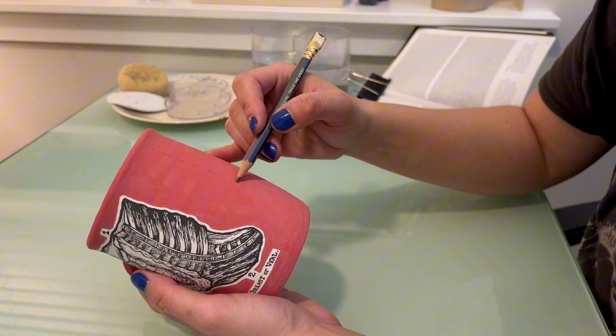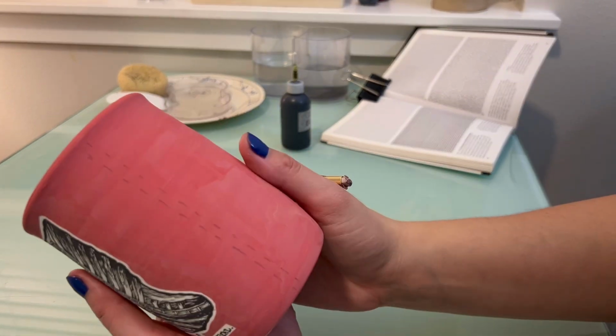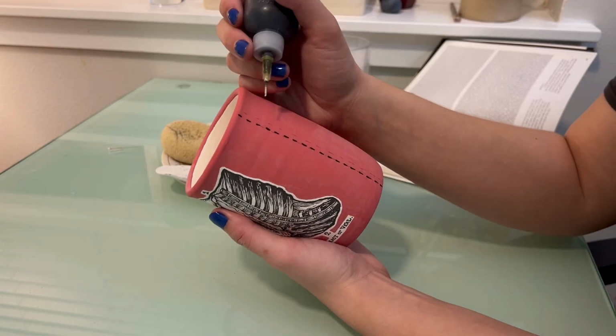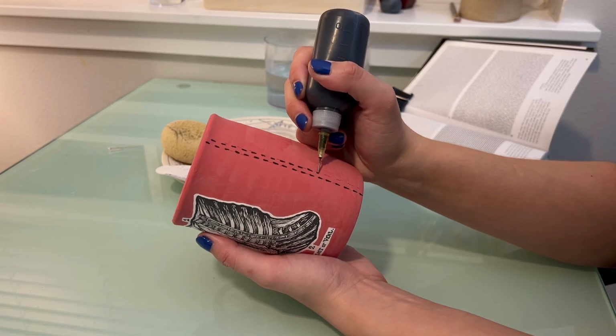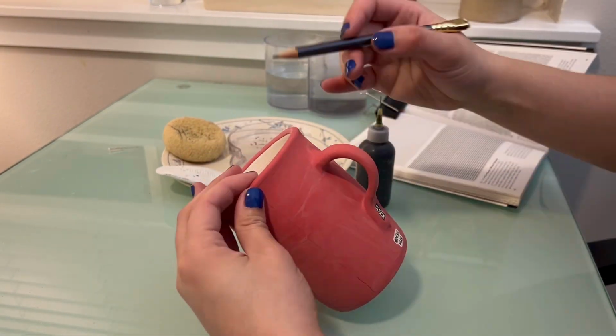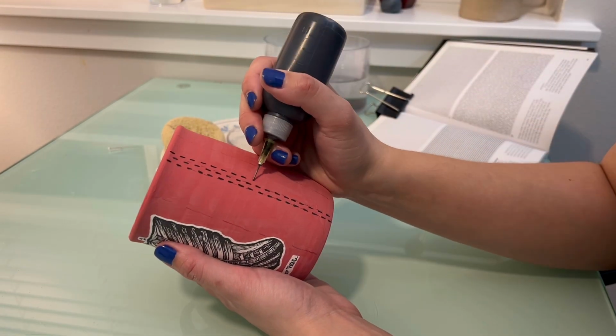So I ended up settling on this extremely simple pattern that's literally just repeated dashed lines going all around the outside of the mug. I'm using a pencil to mark a few straight lines around the mug just to keep myself on track so my lines don't get too crooked as I go. I felt like this pattern was a good fit for this mug because the illustration is really complicated and I didn't want to overwhelm it with a background that was competing for attention.